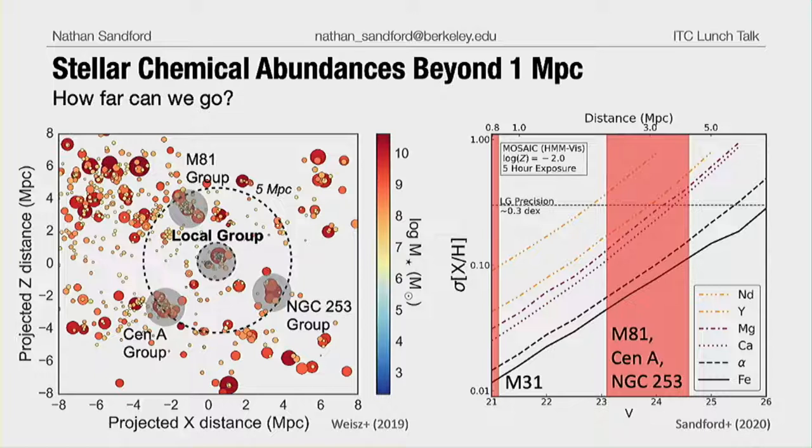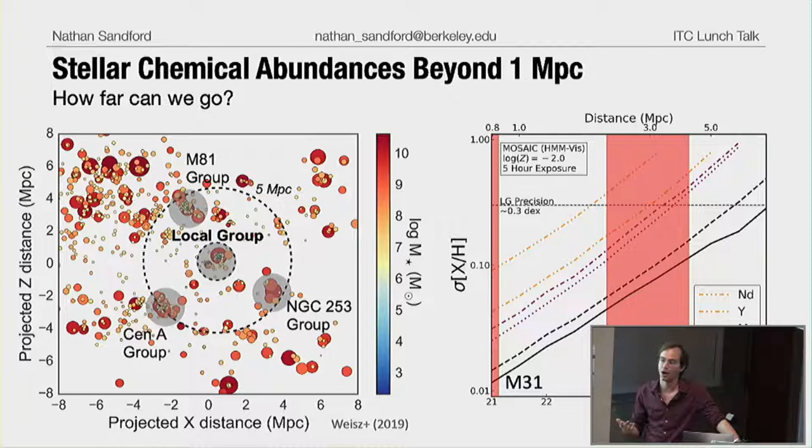And to put this in context, the forecast for M31 is currently what's achievable by surveys like APOGEE and GALAH within the Milky Way. But now we're doing this in M31. At distances of about 3 megaparsecs, this is more or less the precision that's currently achievable for Milky Way satellite galaxies and maybe M31 satellite galaxies. So even at low resolution, we think we should be able to measure detailed chemical abundances throughout the Local Group and into the Local Volume.